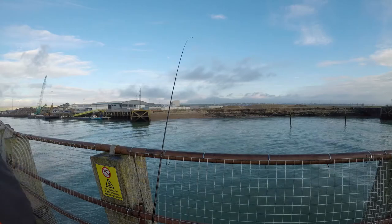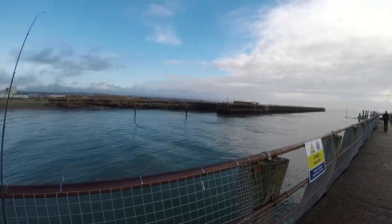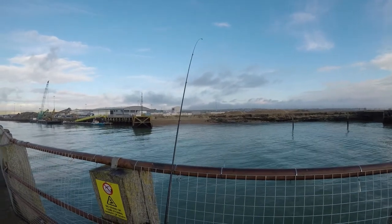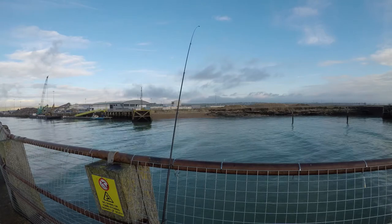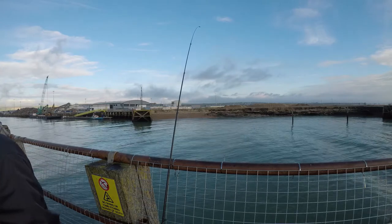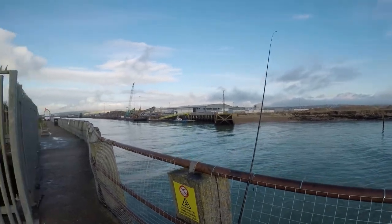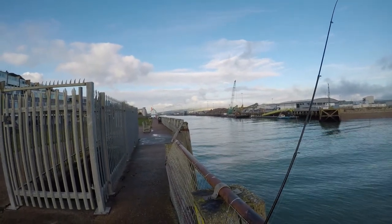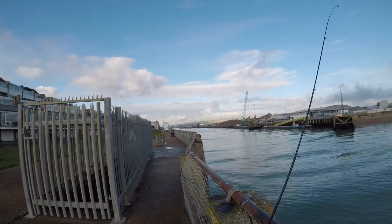While that's waiting, I'll show you where we are. Nice day for the boat, but I missed that point. It's Sunday morning, so Sunday morning is normally breakfast with the wife, which takes priority.